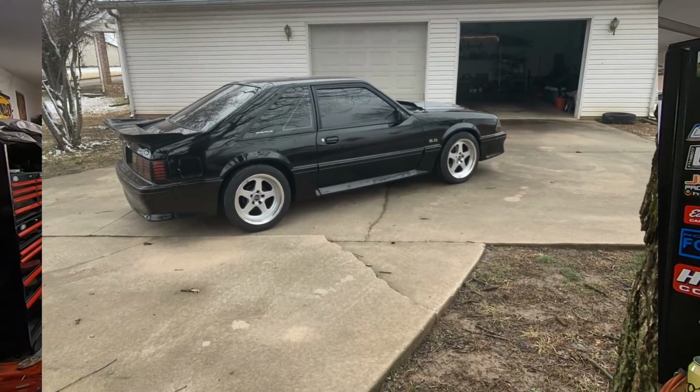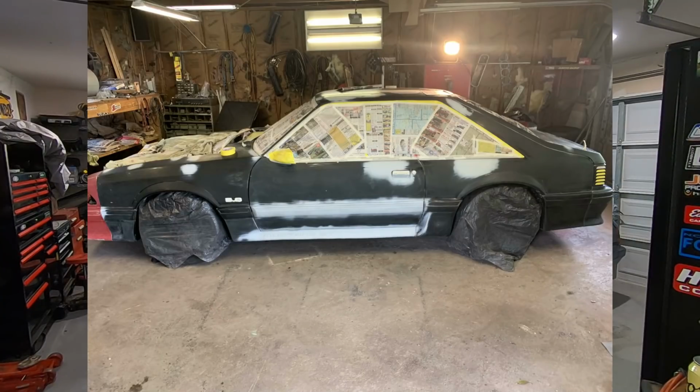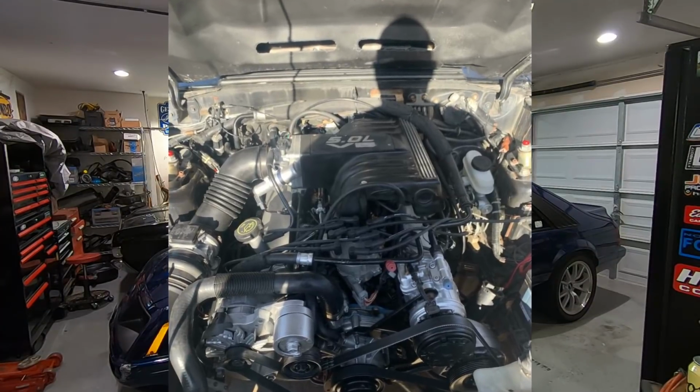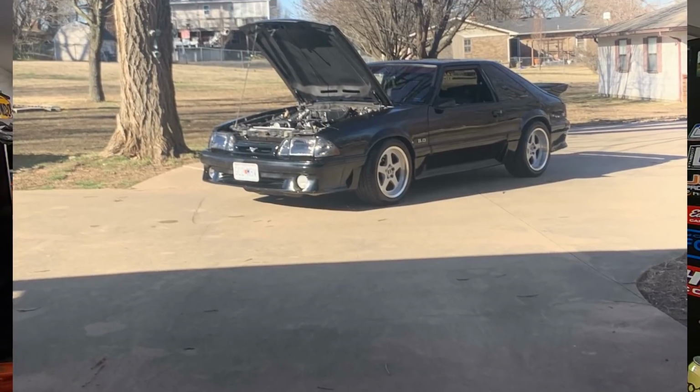He has done on his GT an AOD to T5 swap. He painted it in his garage. GT40 heads, B303 cam, Explorer intake. So for him, it's been business as usual, working through this whole COVID thing. But Scotty, thank you for sending that in, man. And good luck on your cars. Looking awesome. Doing a hell of a job, so keep up the good work.